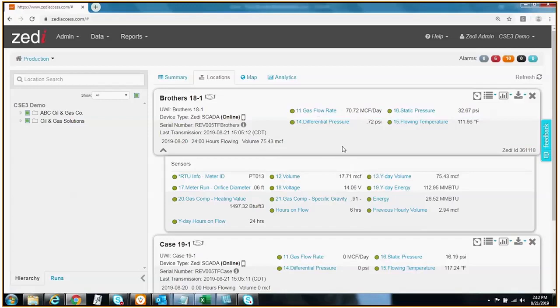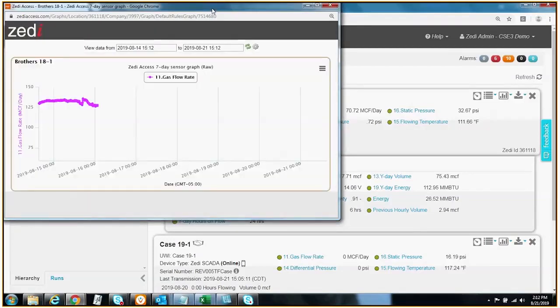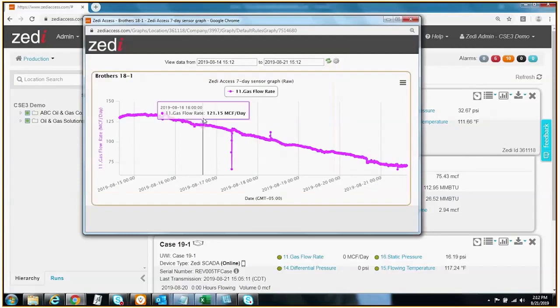Next, we'll have varying levels of sensors. These sensors, once again, can be completely customized and dependent on which tags and sensors you are pulling from the well site display and from the RTU on site. Each one of these sensors can be selected here. And from here, you can see a 7-day trend of that sensor. You can hover over individual data points and see the 5-minute data packets that come out.